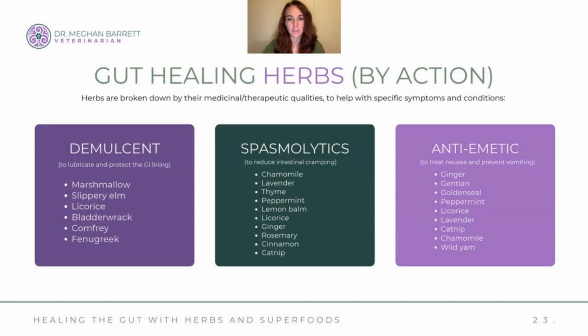And the antiemetics will help to treat nausea and to prevent vomiting. These include ginger, gentian, golden seal, peppermint, licorice, lavender, catnip, chamomile, and wild yam.